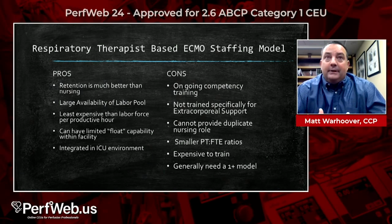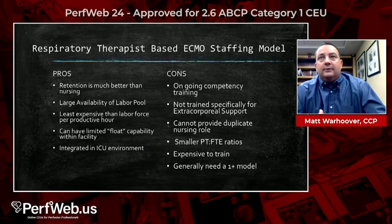They have limited float capacity, not as much as a nurse, but they are able to float back in more so than a perfusionist. They're also integrated mostly in the ICU environment. They run the vents. They know that environment. They know those waters. They know how to manage the different personalities in the units.